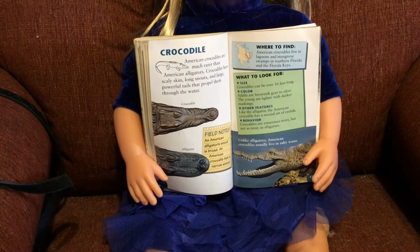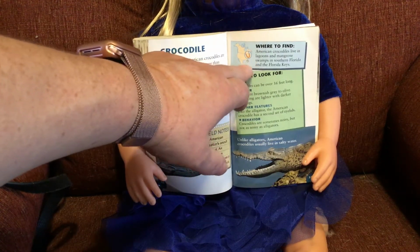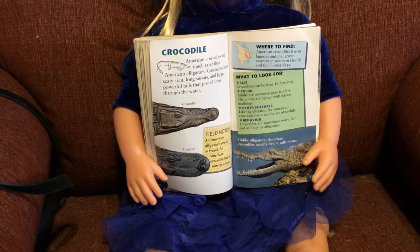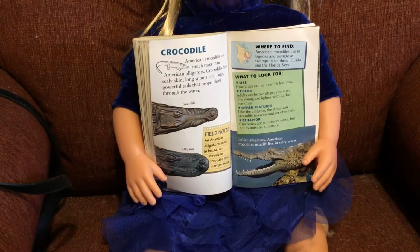Where to find them? American crocodiles live in lagoons and mangrove swamps in southern Florida and the Southern Keys. So just this little tiny area in America you can find crocodiles. Crocodiles can be over 16 feet long. So that means they're even bigger than alligators. Adults are brownish gray to olive. That's kind of green. The young are light with dark markings. Other features, like the alligator, the American crocodile has a second set of eyelids. Behavior. Crocodiles are sometimes noisy, but not as noisy as alligators. Unlike alligators, American crocodiles usually live in salty water. That means they're going to be closer to the ocean.